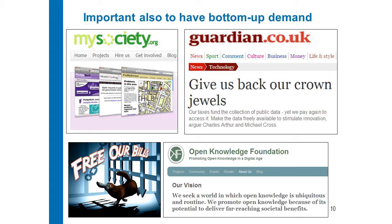And I draw particular attention to My Society, who are a not-for-profit organisation who believe in using technology to empower citizens and to promote civic activism. So, for instance, they started with a site called They Work For You, which had information about members of Parliament, who they were, what they did, what they said in Parliament.